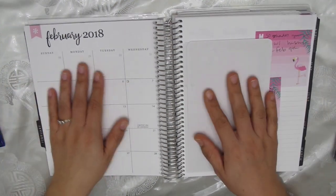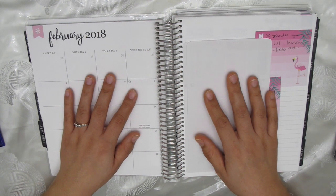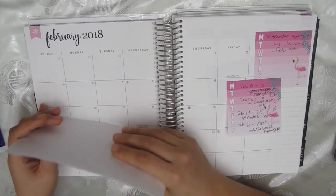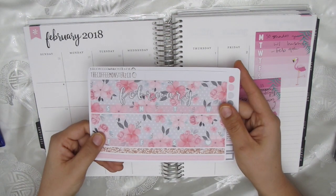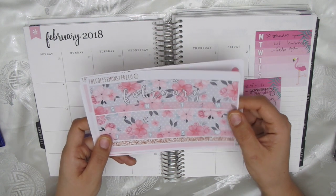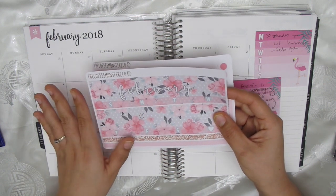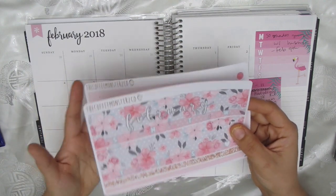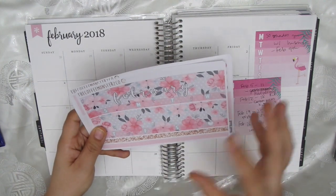I'm back with a monthly plan with me here. It's for February 2018 and I'm using this kit by TheCoffeeMonstersCo. It is so pretty, flowery, Valentine-y. It's everything in one. I love it.